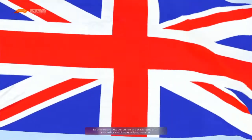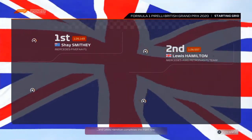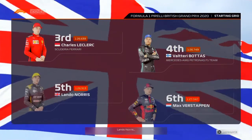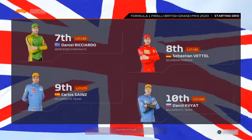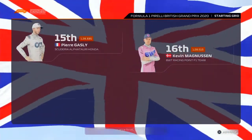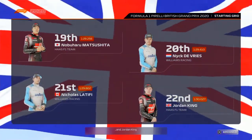It's time to see how our drivers are stacking up after yesterday's exciting qualifying session. Smith lines up on pole position and Lewis Hamilton completes the front row. As we continue through the rest of the grid today, we have Leclerc, Bottas, Lando Norris and Verstappen, Ricciardo, Vettel, Sainz, Russell, Ocon, Alexander Albon and Perez, Gasly, Magnussen, Lance Stroll and Antonio Giovinazzi, Matsushita, De Vries, Latifi and Jordan King.